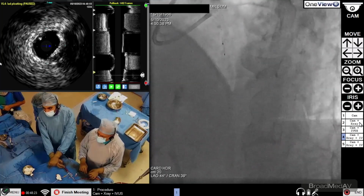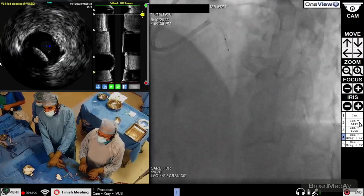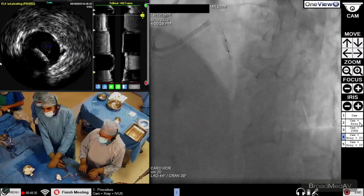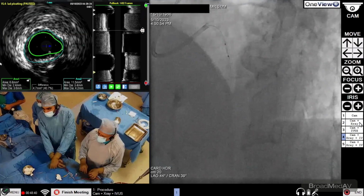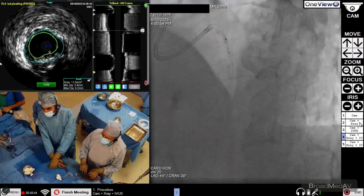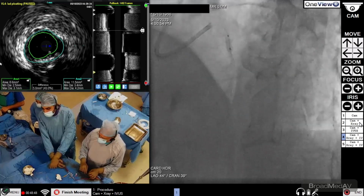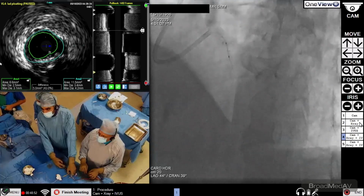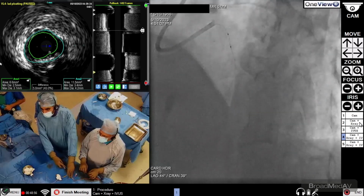So this is a Wolverine 3.10, okay? Go up 2, 4, 6, 8, 9, 10, 12, 14. Deflate. It's fine. Okay, go up 2, 4, 6, 8, 10, 12, 14. Okay. Deflate. Check. Where are we? Almost touching. Check.